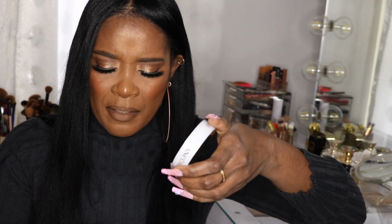I don't remember what shade it's in. It had a very neutral brown color, I remember. That's why I didn't like it. So I don't think this is going to work out. Then I have this Becca powder. This is the powder that was supposed to feel cold on your skin or something like that. It was the Hydra. I think it feels cold when you put it on.